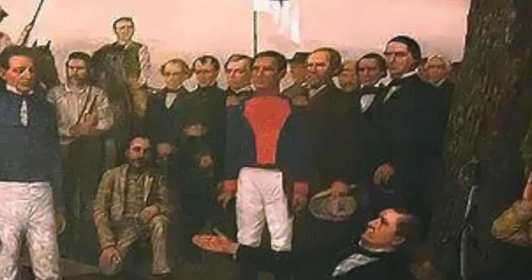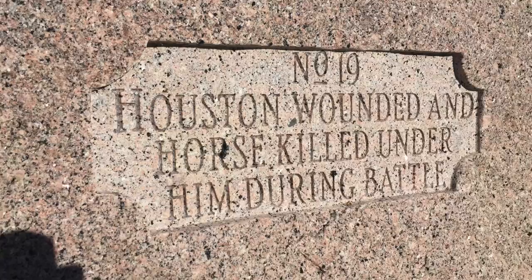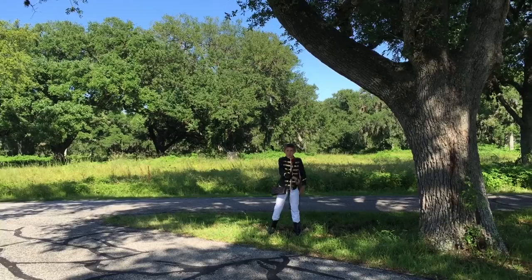This is where Sam Houston got wounded. And this is where Juan Seguin stood.